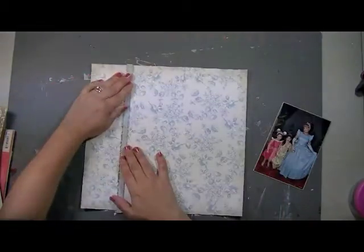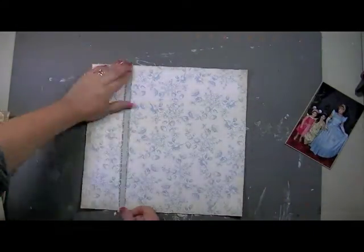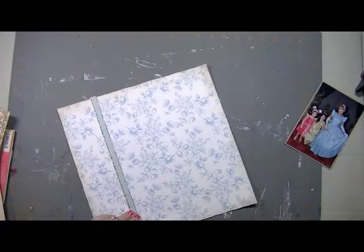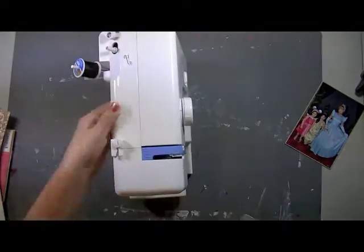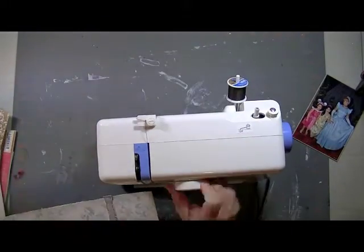So now I'm just deciding on placement here and trying to put my strip down in a spot that's going to look good, and I let the top and the bottom hang off like that because I knew I was going to mat the layout, and I thought that would look kind of cool.